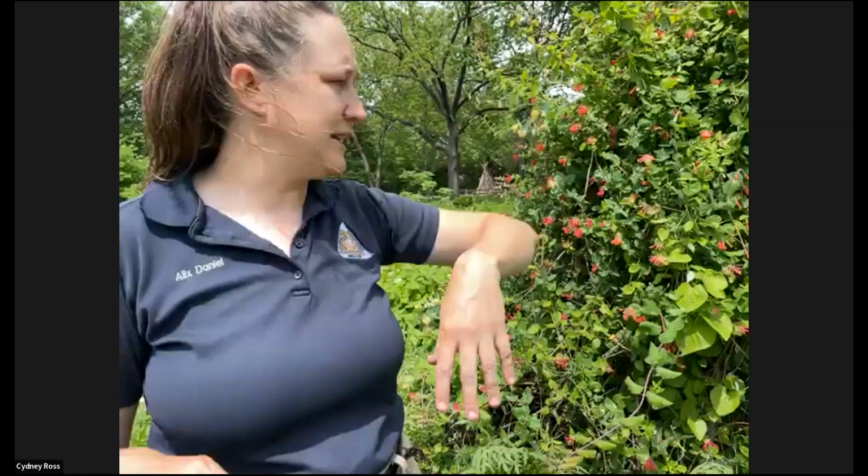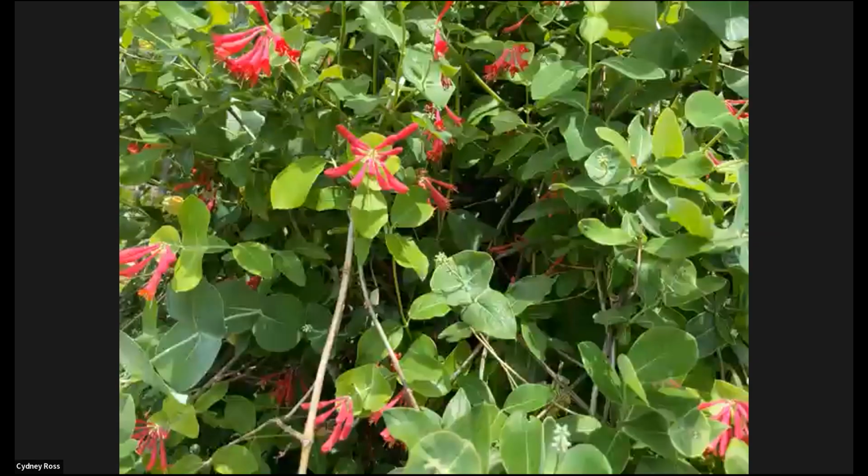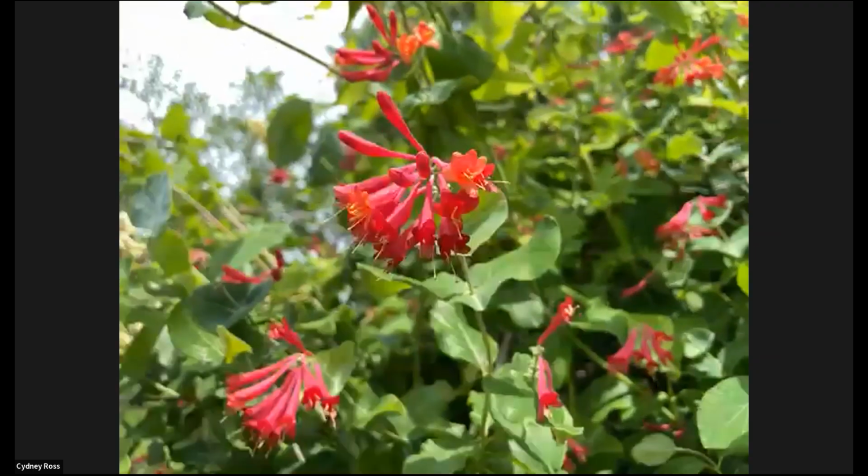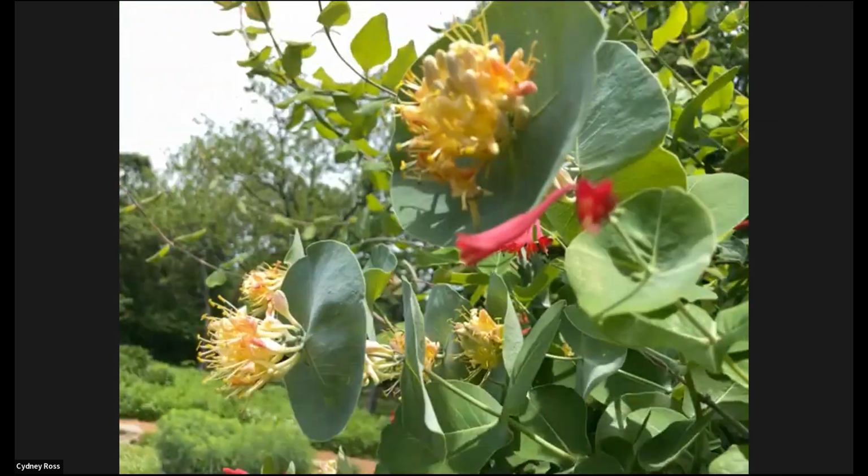These shrubs are gorgeous. There's a reason people planted them. They're beautiful, but they're really bad and they take over our forests and they crowd out native species and they're not good for our birds. You've heard the whole thing, so you know the spiel. But we do like to tell people there are some good honeysuckles. There are native honeysuckles, and this trellis structure has two of our native honeysuckles on it. So the first one we have is yellow honeysuckle.